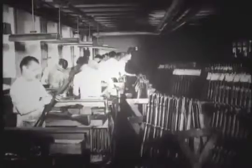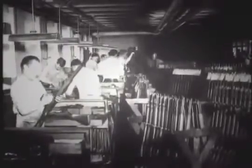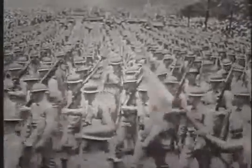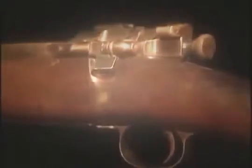Although the M1 Garand would become the standard rifle of the U.S. Army during the war, initially they were in short supply. Thousands of older model rifles remained in use, such as the U.S. rifle caliber 30 M1903, commonly known as the Springfield. The design was licensed from the Mauser Company of Germany after the Spanish-American War for approximately $200,000.